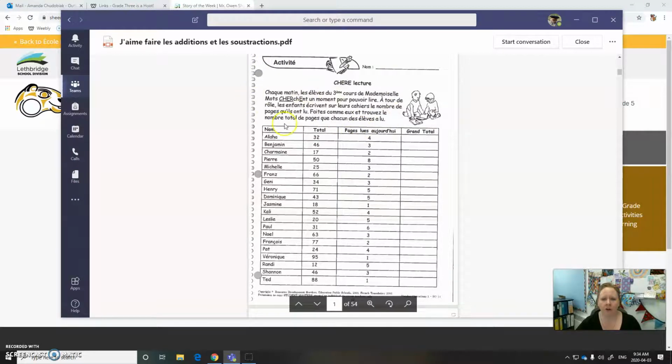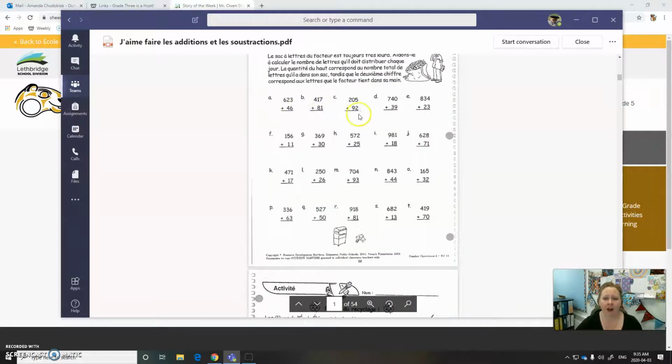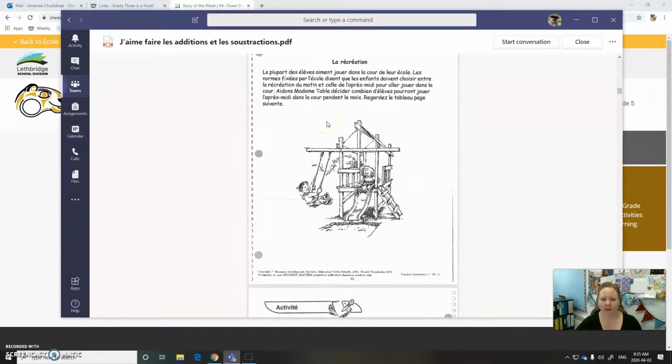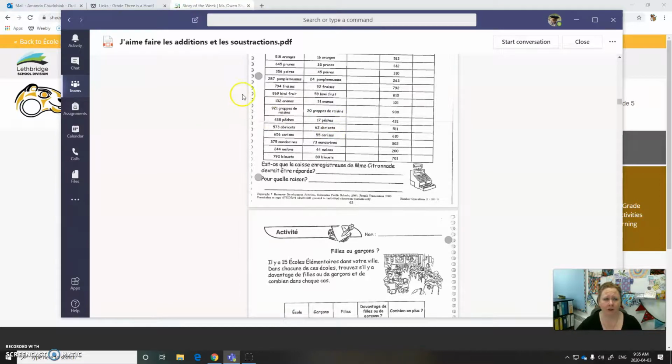So you can look on here. It's all in French, of course, but if you need help, you can look on Google Translate for words, or mom and dad can help you, or you can ask me to help you out to translate these, or if there are words that you're having trouble with. But this is a ton of different math to do. If you can't print it, you can just write out the questions on a piece of paper, and you can do them that way. Or you can just look through it all. There's so much more math to do on here, okay?